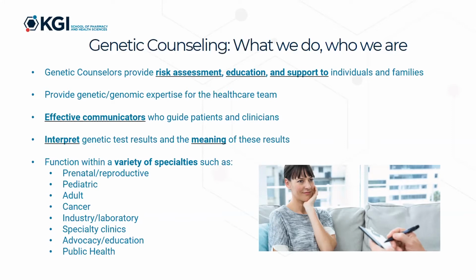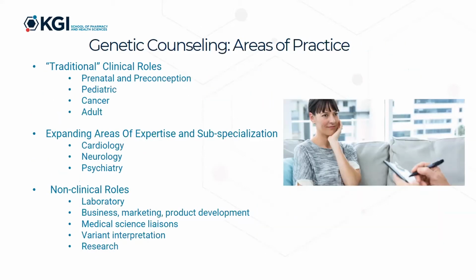But we do function within a variety of specialties, such as prenatal, which is often referred to as reproductive, pediatrics, adult, cancer, industry and laboratory, specialty clinics, advocacy and education, as well as public health. So traditional areas of practice really have to do with prenatal or preconception, so reproductive, pediatrics, cancer, and adult. But our profession has expanded much over the last 5-10 years, and it continues to expand.